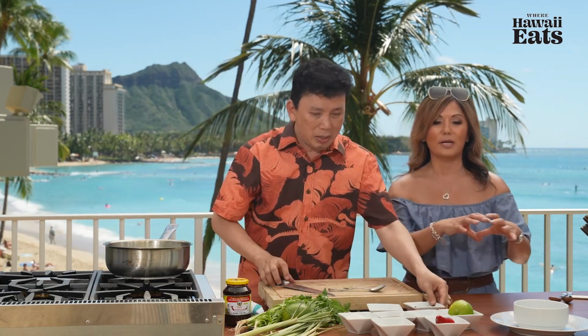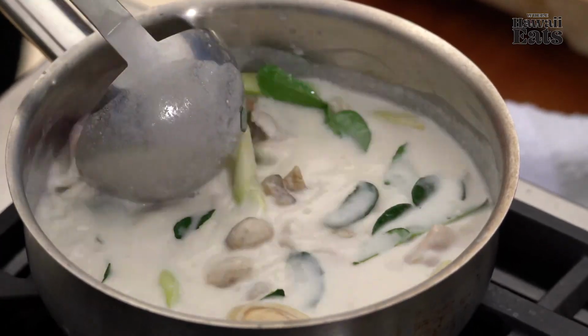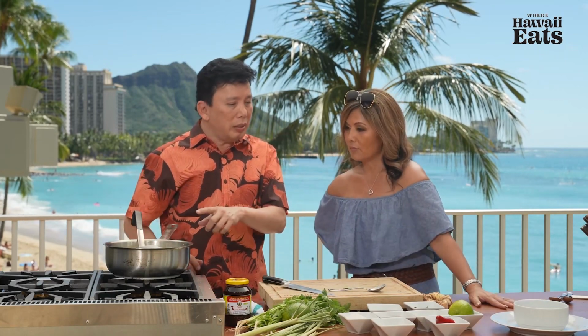It's funny because he'll come right outside, and right by the outside dining areas, he's got these little herb plants. So he'll run outside, go grab some herbs, and then come right back to the kitchen. You can smell it. It smells so good. What's in the pot again? We have coconut milk, chicken stock.